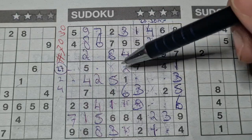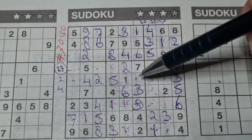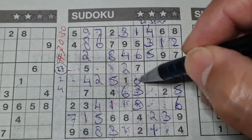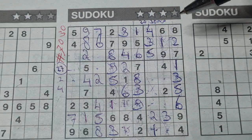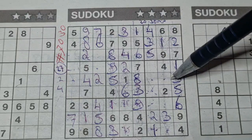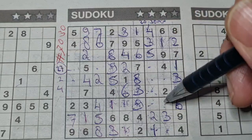Well, 2 missing numbers in this big square. For us, the 1, the 2, 3, the 4, the 5, the 6, the 7, 8 is missing, and the 9 is missing. 8 and 9. We have 8 in this column. No 8 there. 8 should be here, and the 9 goes there. Okay. 9, 9. 8. Need 8 here.